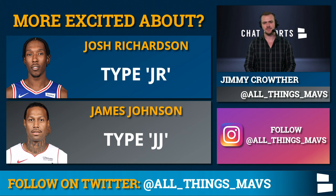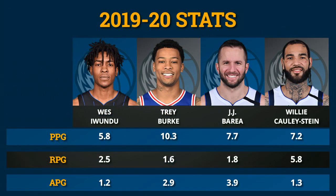Now, you got to look at the free agent additions or re-signings as well, and I'll be honest, this is where the Mavs underwhelmed a little bit. I was very excited about Trey Burke coming back. I was actually really excited that Willie Cauley-Stein came back as well, especially with a team option on the second half of his deal. Wes Iwundu, I'm excited about the prospect of him, but I'm going to be honest with you guys, we don't know what we're going to get out of him. We just don't.